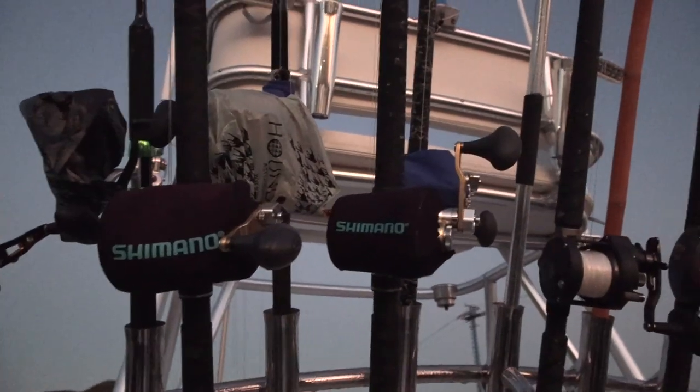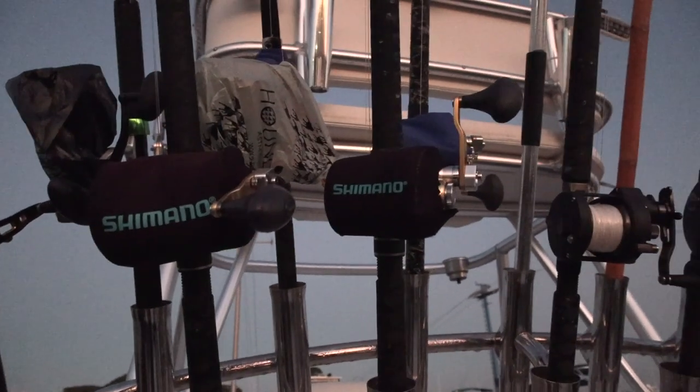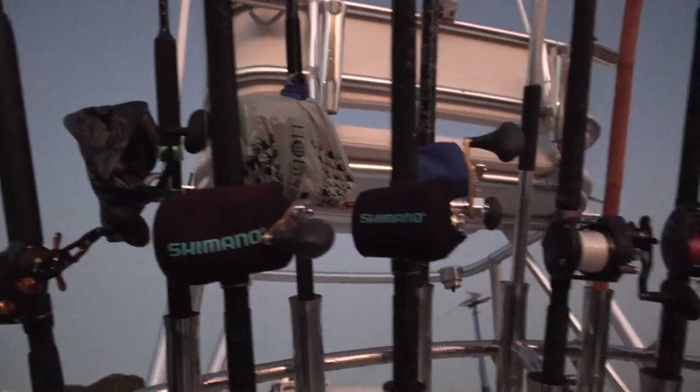You know, one thing when you're catching these SoCal rockfish, you definitely need at least two Talicas on the boat. For these bigger cod down there, you're going to need that low gear to really winch those suckers up. Oh, there he goes.